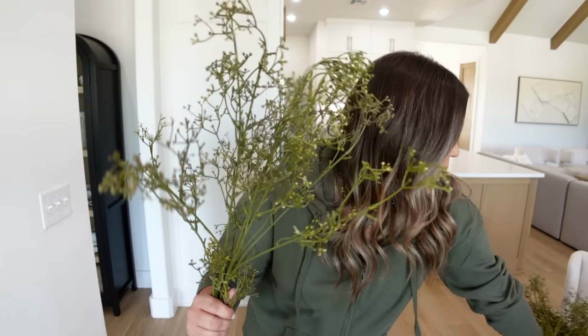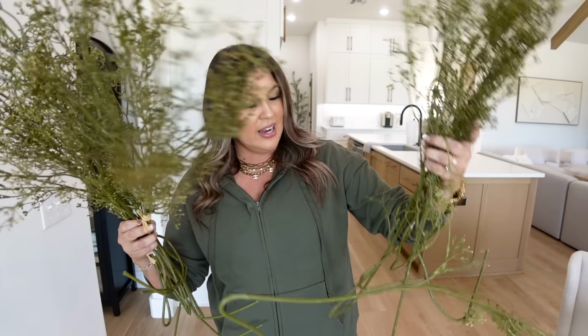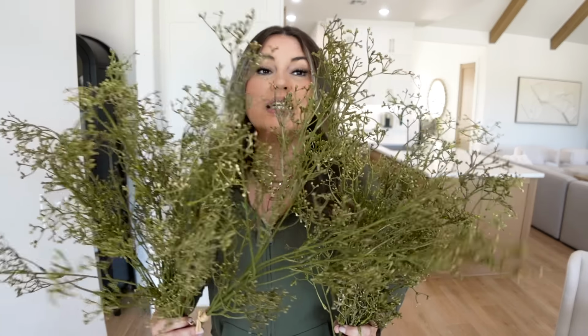I loved it so much. I bought a ton. So I have 1, 2, 3, I'd say 4 or 5, because I've undone some of the packs, but it is beautiful.